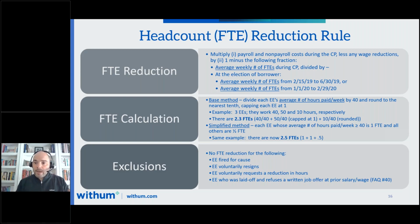because in our scenario, look at a base method versus a simplified method. We actually got a little bit of benefit under the simplified method in terms of number of FTEs. Now, if you're comparing that to another period, you have to use the same methodology. So you either use the base or the simplified. So you want to probably toggle between the both to see if you have a benefit.